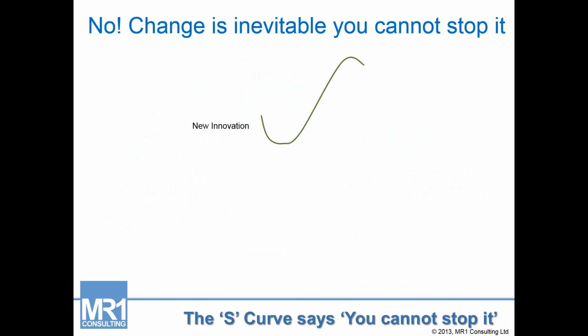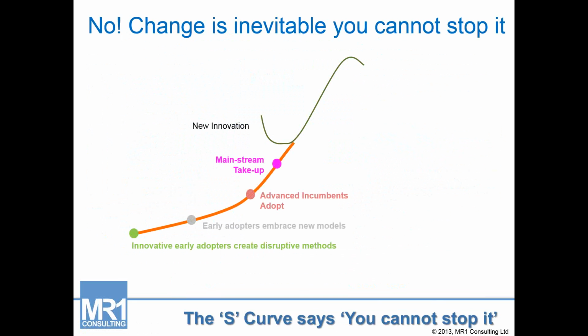Well, no. Change is inevitable and you cannot stop it. Unfortunately, there is this thing known as the S-curve, if anybody has ever looked at these things, that shows how things change and develop and are adopted into the mainstream as they become defined. And then we reach a tipping point where we can generate a new S-curve, new innovation. Some people will drop off. They will continue to do what was always done yesterday. Others will move forward. And obviously where we are at the moment is we're past the tipping point.